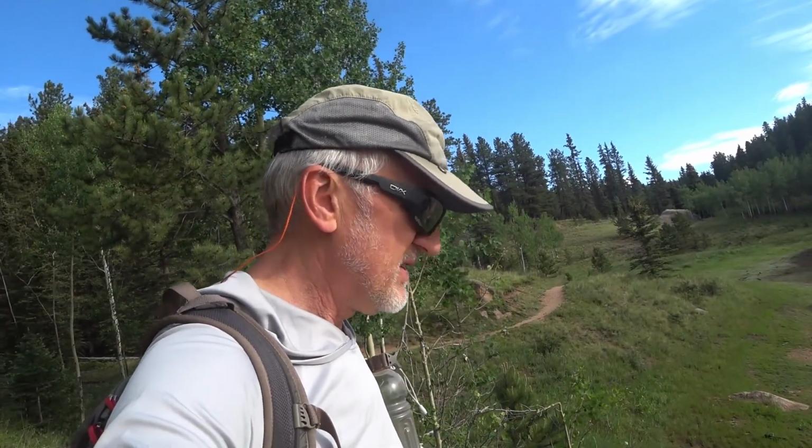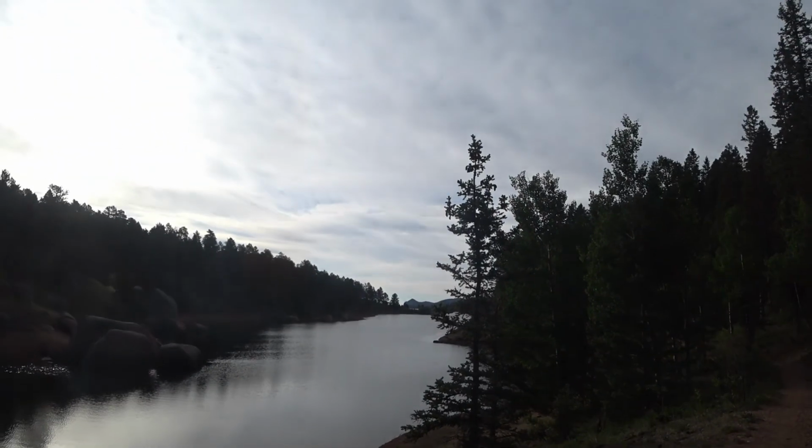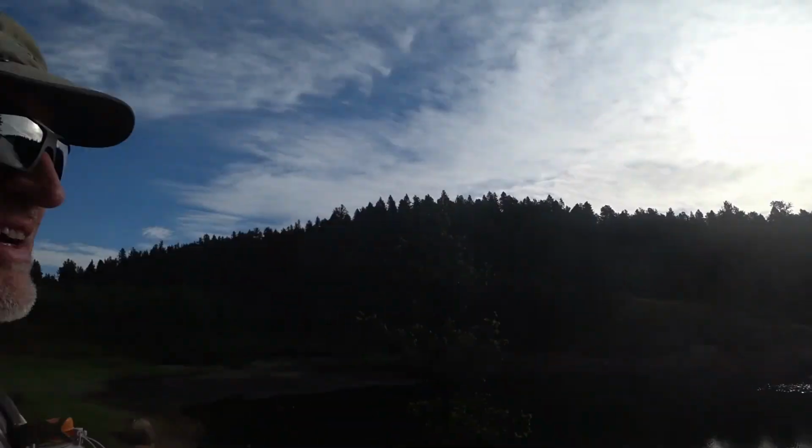You go in and out of these little inlets all day. The main body of the reservoir is out there, but that's why it takes so long. You just go in and out of these things. The dam's not very far away, I can see it from here, but it's still about a 7.5-mile trek to get there.